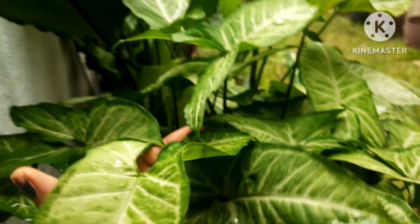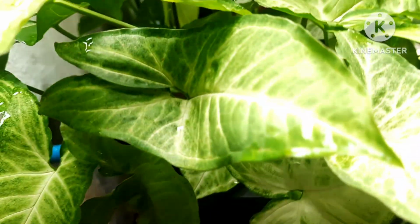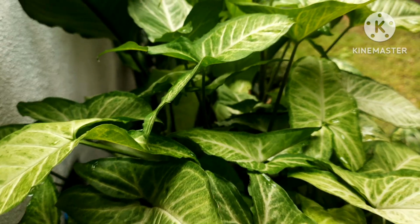Syngonium plants. Syngonium plants come in many varieties and colors. I have this variety, and this is a beautiful green plant, and you can grow them with a cutting. You can grow them in small pots, and you can put them in the ground. You can put them near a parapet wall, or else you can use this as a decorative plant indoors.